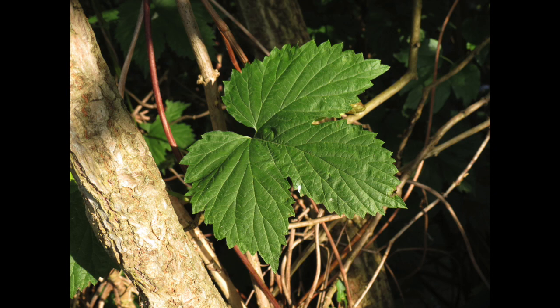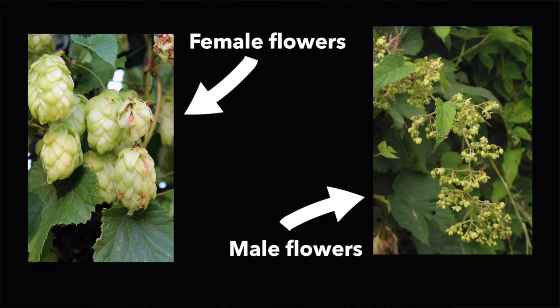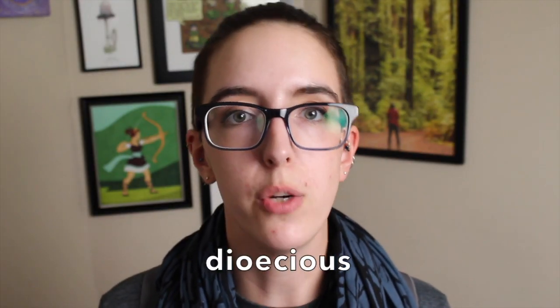The plants need a lot of water and a lot of sunlight, making them resource-hungry plants. And they are perennial, meaning that they can come back year after year. Hop plants grow separate male and female plants, meaning the flowers on these two plants are different. One contributes the pollen and one contributes the egg and ovary, respectively. This is called a dioecious plant.